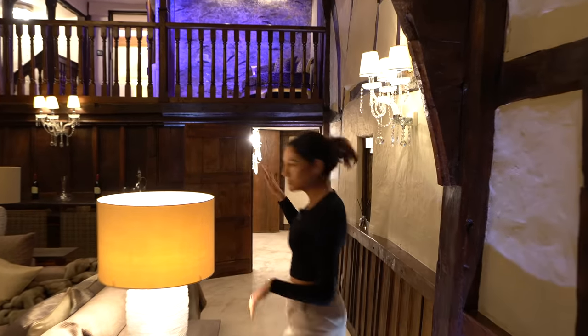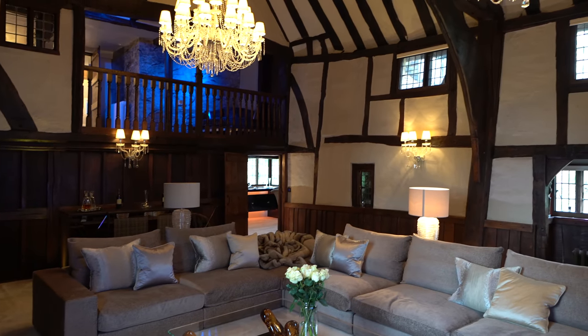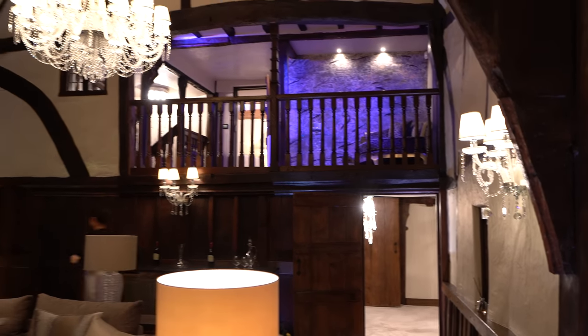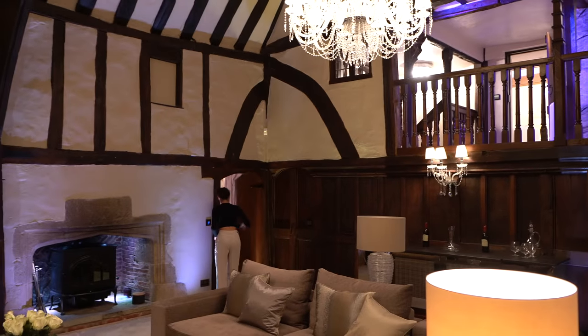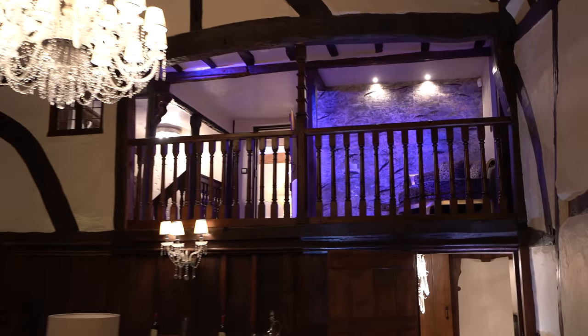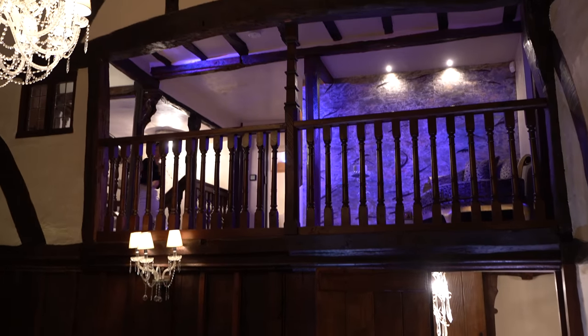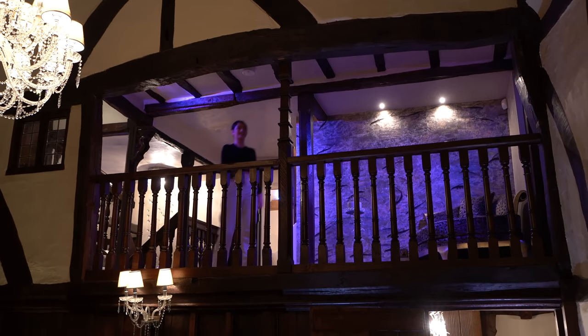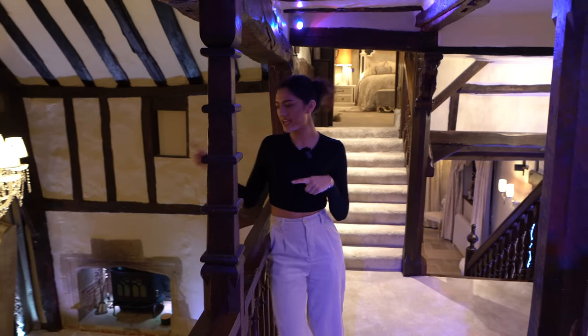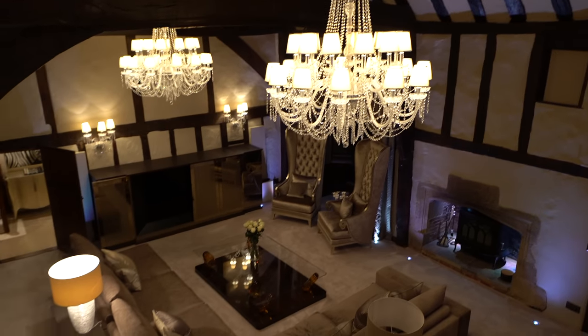Behind me, you can see the minstrel landing. Just wanted to give you a better look at it from that perspective. So yeah, go head up there. We've got a little door there. And that's where the rest of the bedrooms are, so we'll meet you up there. Come on up. We're up now, so Tom, take a look over and see where you were standing. Great view of the chandelier from up here.